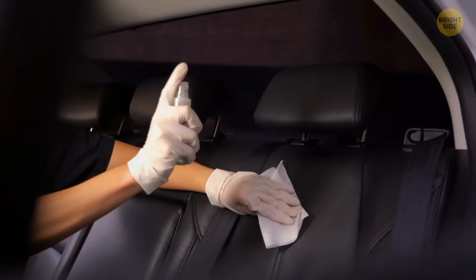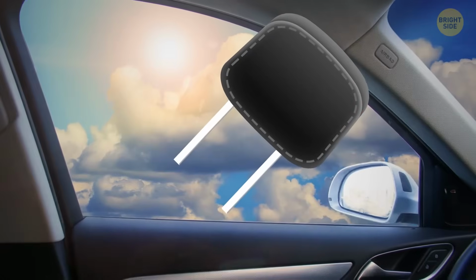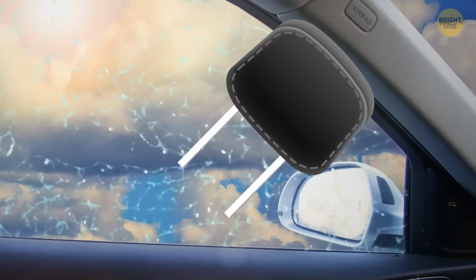Detachable headrests in cars are all about safety. If you pull it out of a seat, you'll see 2 pretty sturdy bars. If you ever get locked or trapped in a car, you can get out of there smashing the window with these bars.